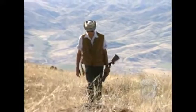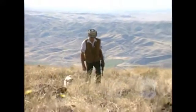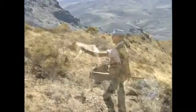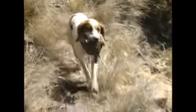What do I like about chukar hunting? The one-on-one relationship between you and the birds and the dog. It's you against the odds that are out there. You're relying on your ability to know where these birds are, how to approach them, to get a handle on the control of a dog, and the ability to shoot, and also the physical discipline that goes with it.